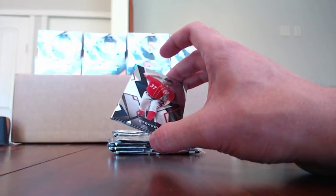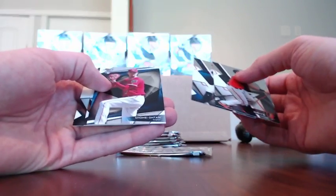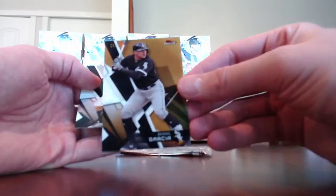And that was a Finest First insert, I believe. Yep. So that was an insert auto. That's not a base rookie auto. Manny Machado sitting red. Refractor of Tim Beckham. Miguel Cabrera, Cornerstones. Otani, Finest First, insert. And we got a gold of Yolmer Sanchez, 26 out of 50 for the White Sox.